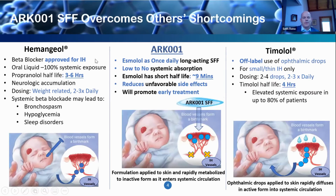So infantile hemangiomas have been around for a very long time, as long as kids have. But honestly, there has been no drugs approved until about 7 years ago. Hemangiol, which is the formulation of a beta blocker, propranolol, was approved in 2014. And it's actually an oral solution that's dosed 2 to 3 times a day. And on the other side, to the right of the slide, there's another drug that's being used quite a bit off-label. It's called timolol. And timolol eye drops were beta blocker eye drops designed for adults. And they're also applied 3 times a day to the infantile hemangioma.